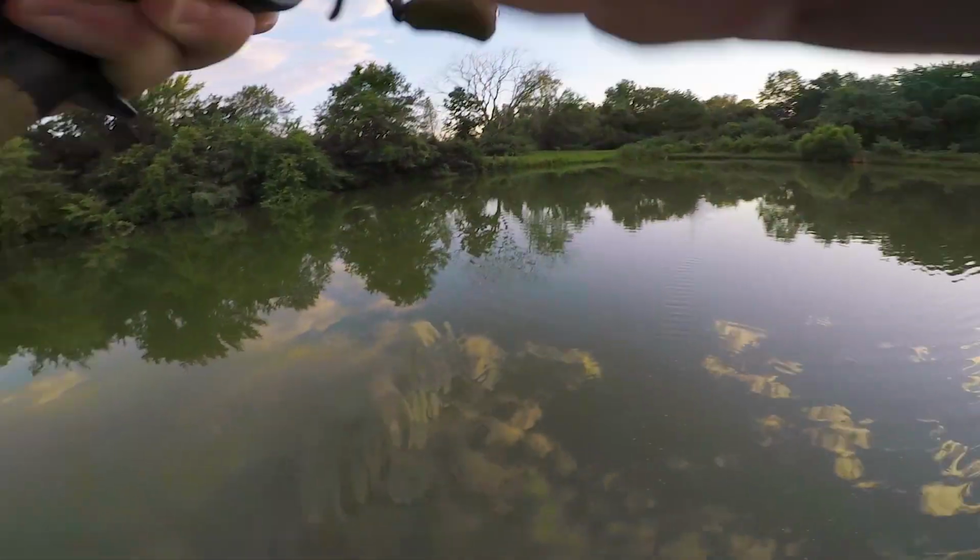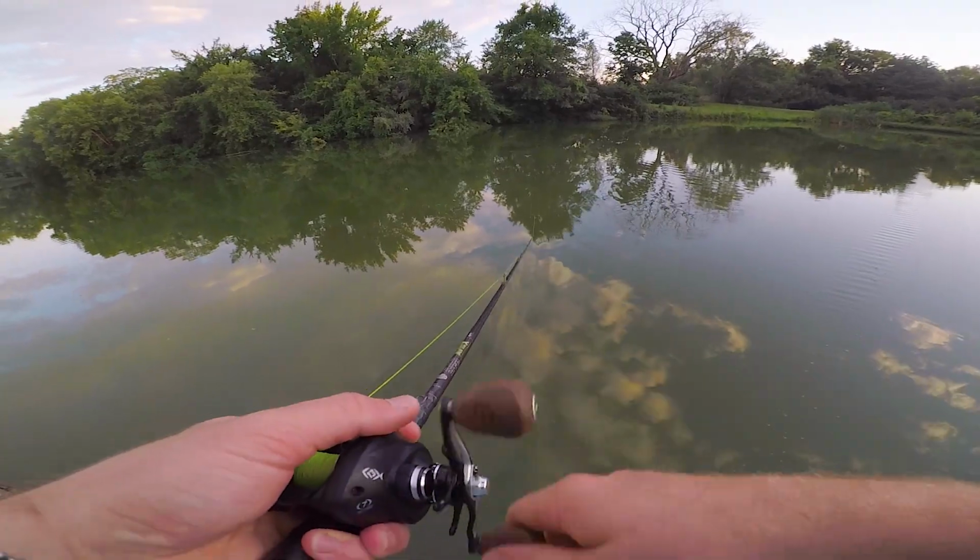Oh, there's a fish. No, dang it. He hit it as soon as it hit the water. Unfortunately, I was only able to catch one fish today. I had a few strikes, but only one hookup.